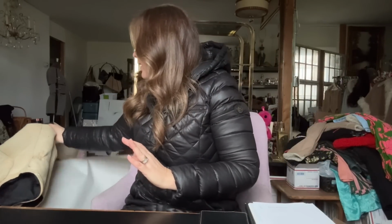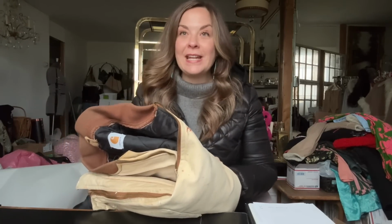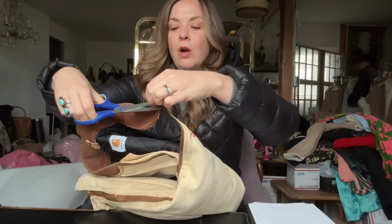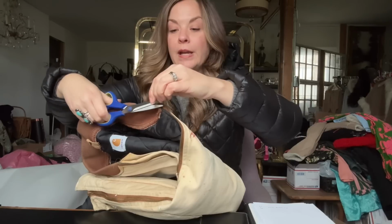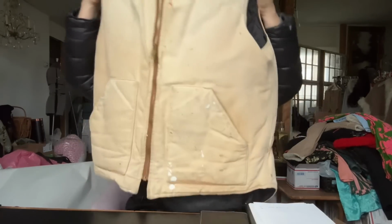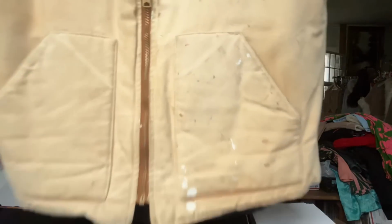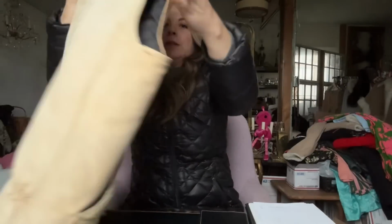This is the sale that I had on Saturday afternoon, and I'm very excited because, again, those of you who have followed me for a while know that I have had some pretty great luck with Carhartt items. I thought they were a little bit too saturated to get good prices, and while that may be true, I ended up selling this beat-up Carhartt vest for $80. As you can see, it has dirty marks and paint marks.